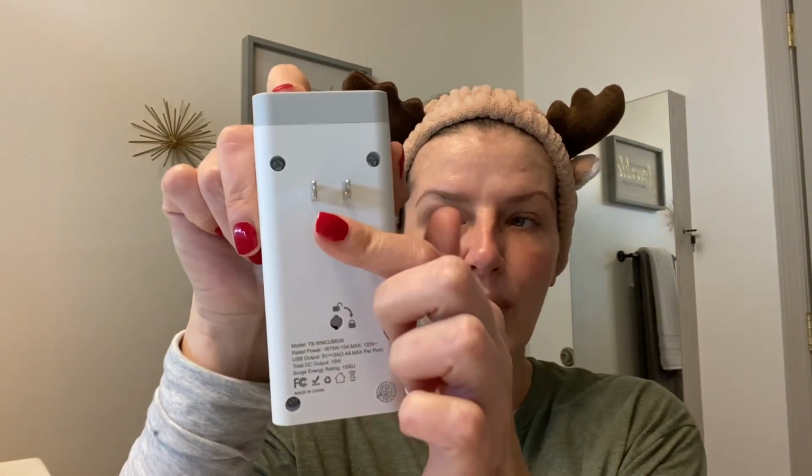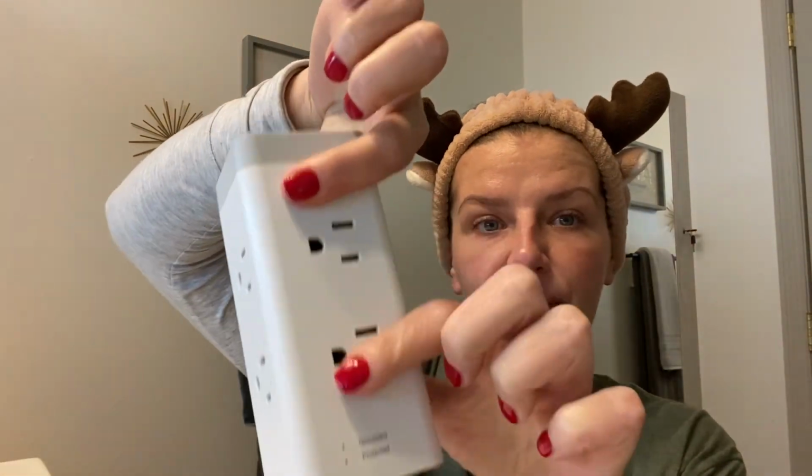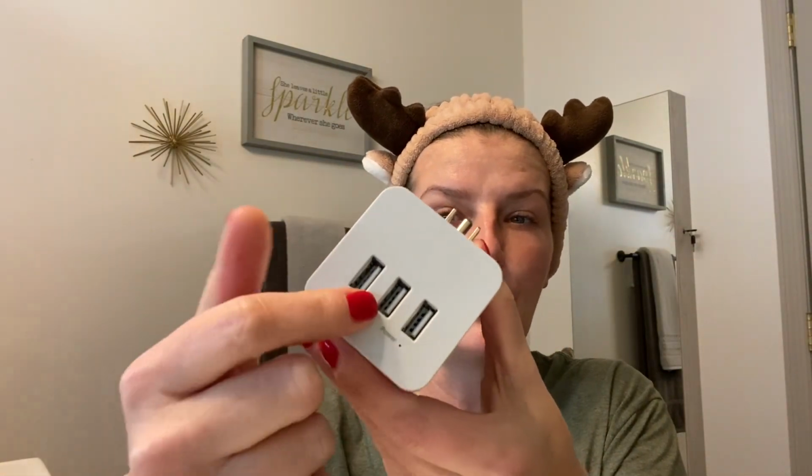So it plugs right into, you know, your 3-outlet plug, but then it has 2 of those on this side, 2 of those on this side, 2 of those in the front, and then on the top it has 3 of your little USB ports. I find this the most helpful behind my TV because, you know, y'all know the struggle is real with the cords behind your TV, and for me, I just have 2 wall plugs. So I'm able to pop this in one of those plugs, and it just gives me all of these extra places to plug stuff in.